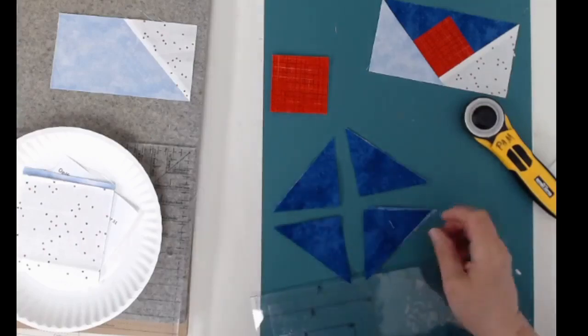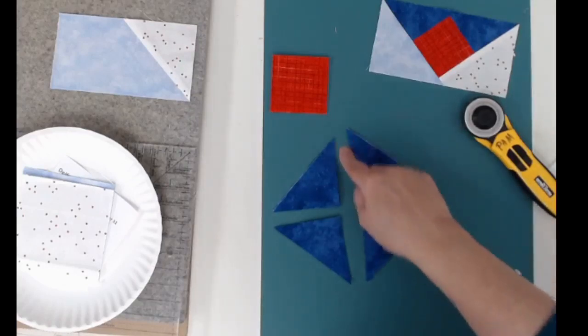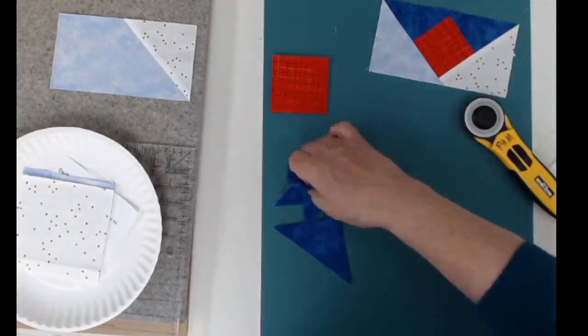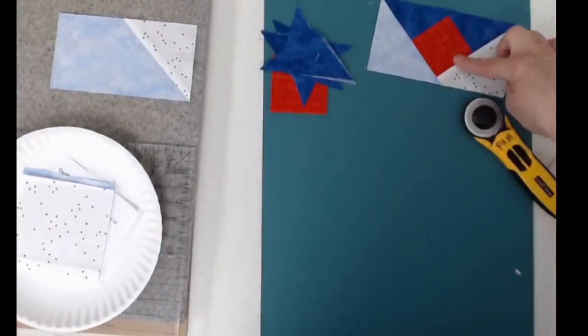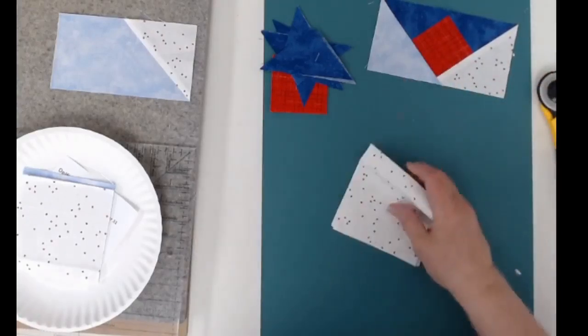Now you want to handle them with care, treat them with respect, because all of these sides here are biased. All of the outside are straight of the grain. But I still want to be careful with them, so I'm just going to carefully stack them on top of my center square.